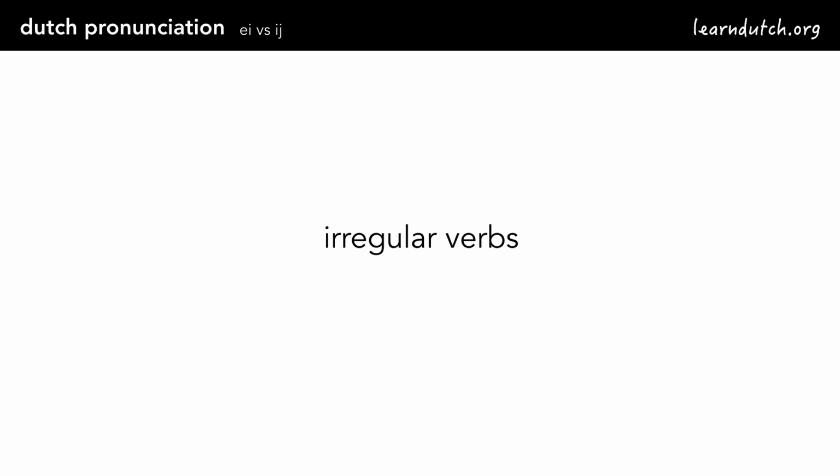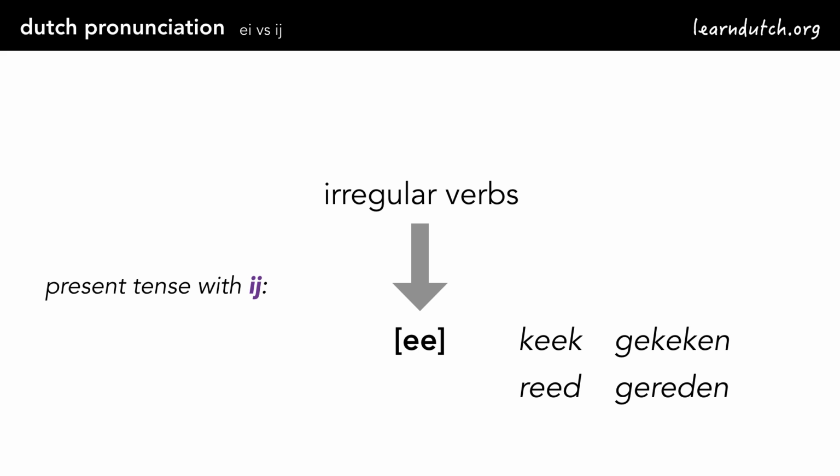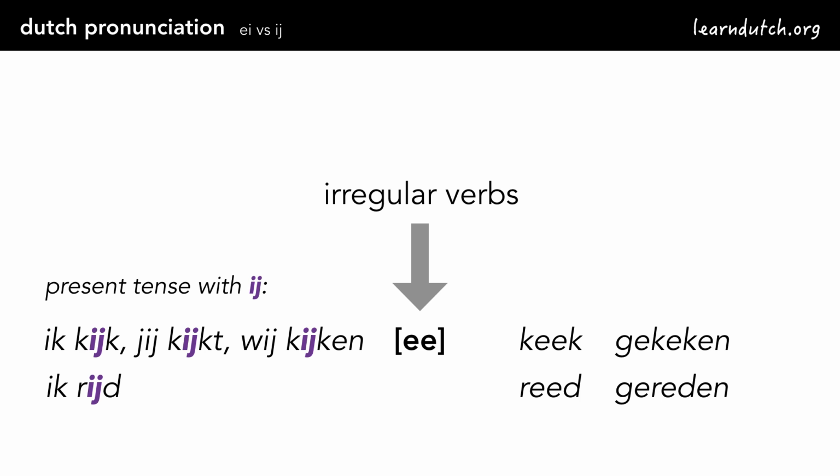Some of the Dutch irregular verbs have a long a sound in the simple past and present perfect. Keek, gekeken. Reed, gereden. In the present tense of these verbs, we write i plus j, also known as lange ei, long ei. Kijken, to watch, ik kijk, jij kijkt, wij kijken. Rijden, to drive, ik rijd, jij rijdt, wij rijden.